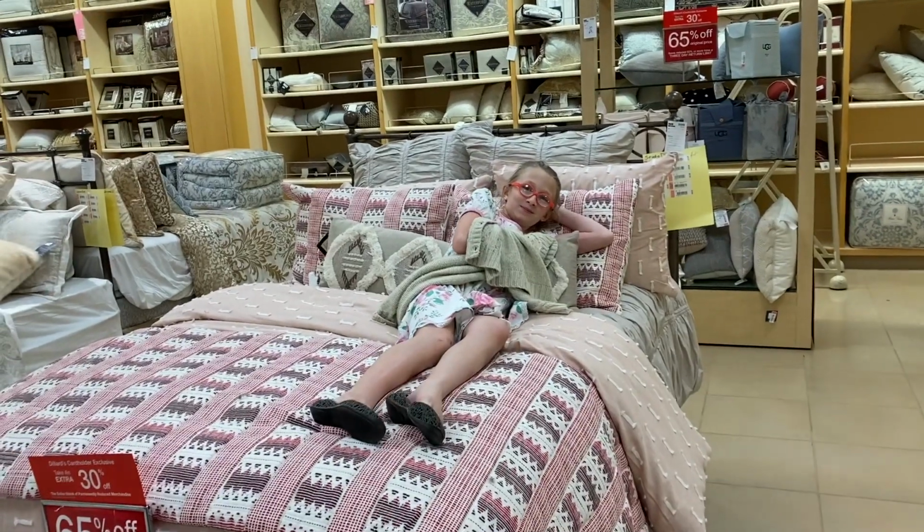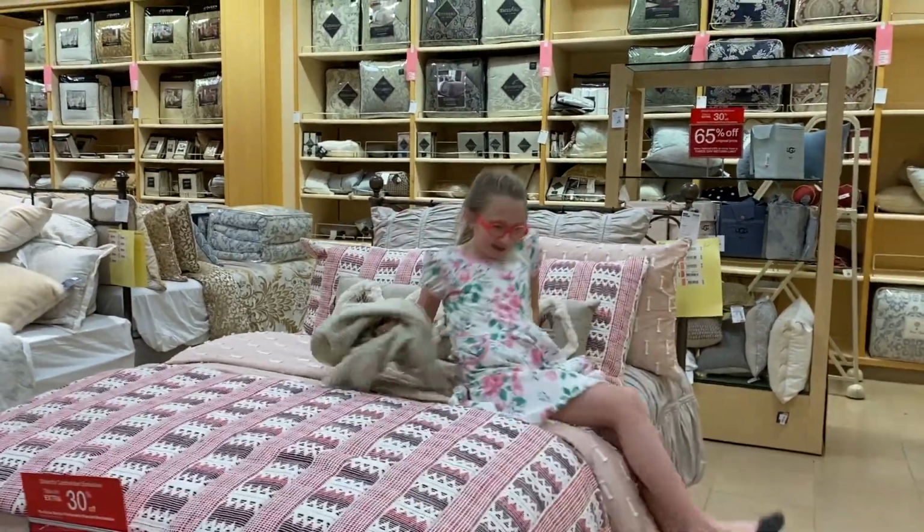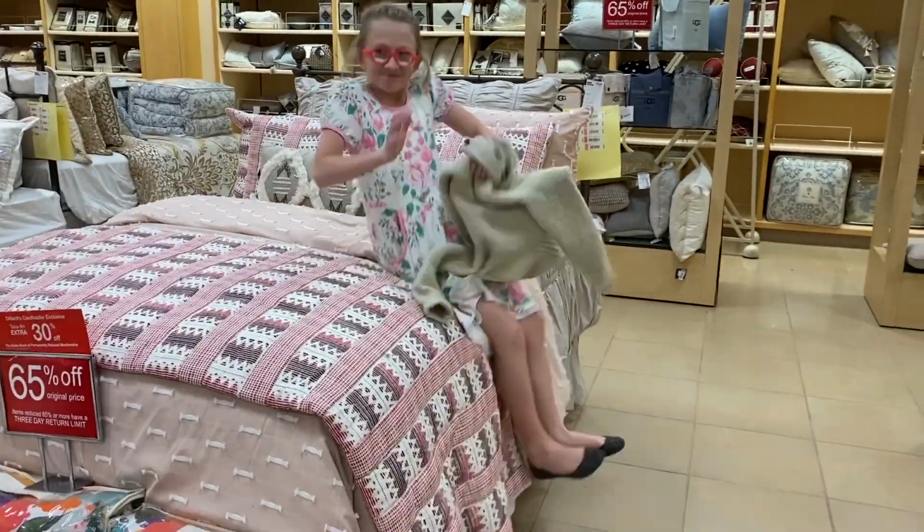If he's tired of shopping, she's gonna go to bed. It's so soft, you guys. Look how bouncy this is, ready? I doubt we're supposed to be bouncing on the bed. All right, come on a little bit.